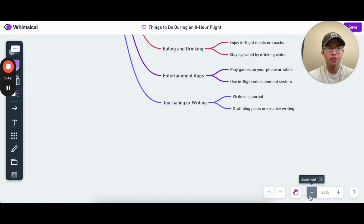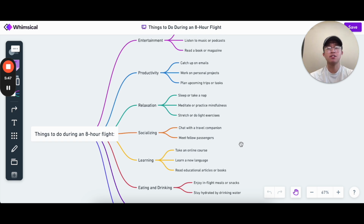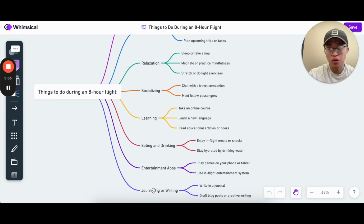But I think that's all the options as far as things to do on an 8-hour flight. I hope this gives you ideas, okay? I think I pretty much label it down to entertainment, productivity, relaxation, socializing and learning, journaling and writing, eating and drinking. Those should hopefully allow time to pass by quicker when it comes to your 8-hour flight. So I hope you found this video helpful.